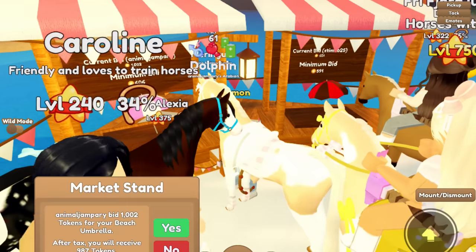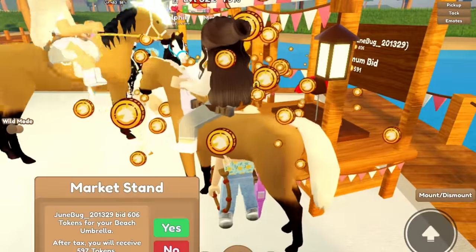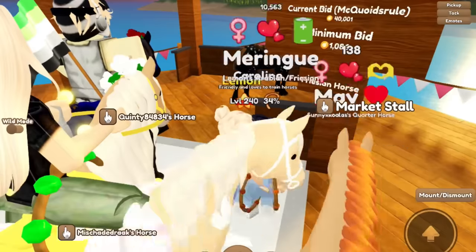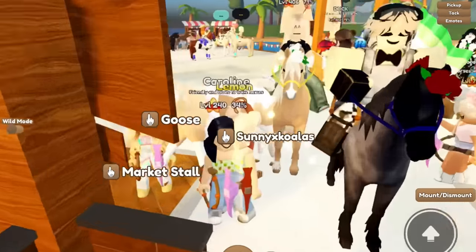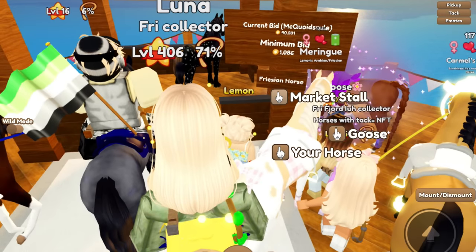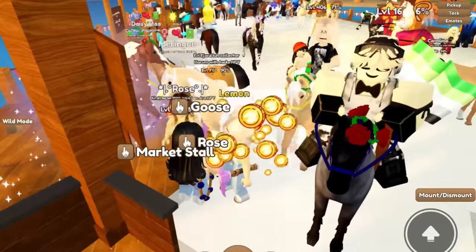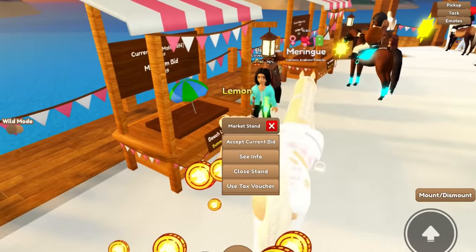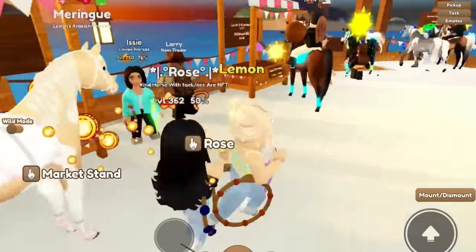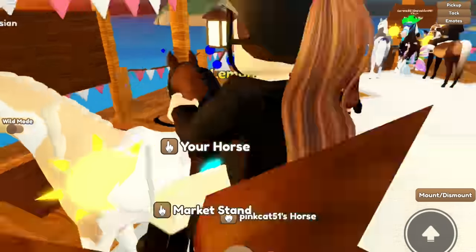Okay, we're gonna go ahead and accept this bid. 1K for that cute little umbrella. Thank you guys for not overpaying on these ones. Because I seriously do not need any more tokens. Guys, this is an Appaloosa coat. I guess you guys like it because it's a foal of my horses. That was insane, though. Maybe I should just not do horses. I think I'm just going to do one more round, though, and then we're going to end the video.